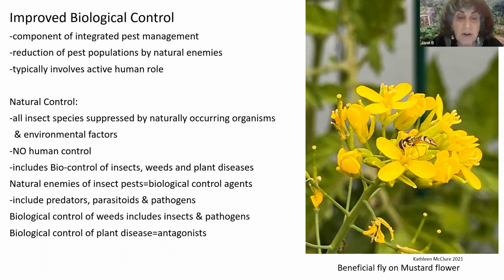All insect species are also suppressed by naturally occurring organisms and environmental factors with no human input. This is frequently referred to as natural control and includes biological control of insects and weeds and plant diseases. Natural enemies of insect pests, also known as biological control agents, include predators, parasitoids, and pathogens. Biological control of weeds includes insects and pathogens. Biological control agents of plant diseases are most often referred to as antagonists.